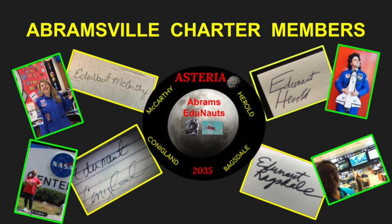Excited beyond belief for establishing the Abrams Charter, each Abrams Edunaut proudly picked up the special NASA space pen and signed the charter on the 4th of May, 2035. And on this Founders Day and National Space Day, may the 4th be with you.